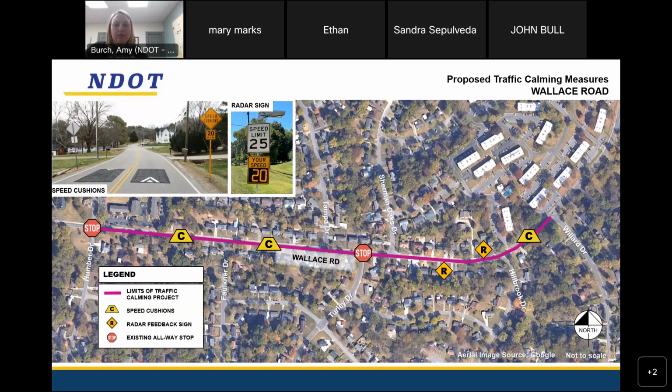And we have limitations I've kind of alluded to about where we can put these vertical devices. We can't put them on steep grade. And so that's why we've selected the radar feedback signs for installation between Sherman Oaks and Hillbrook. So I think I'll pause there and see if anyone has any questions about this proposal. You can unmute and speak, or you can put them in the chat and we'll address them that way. Anyone have any thoughts on the speed cushions?